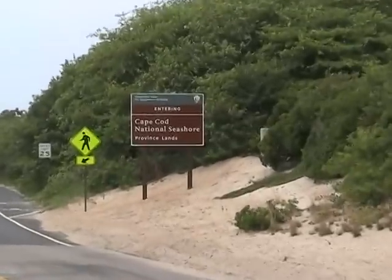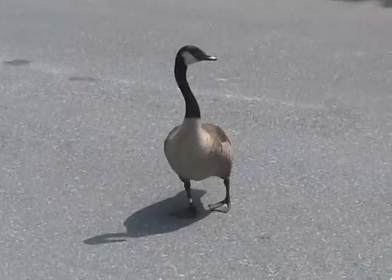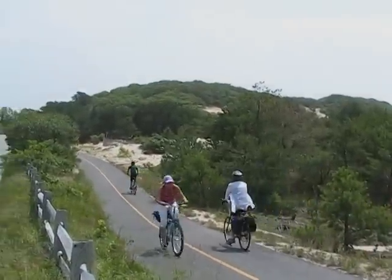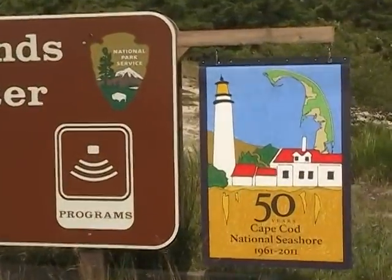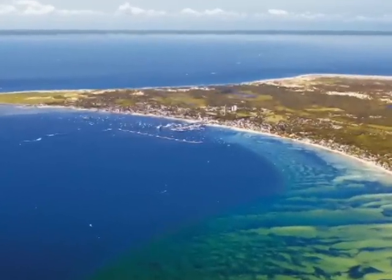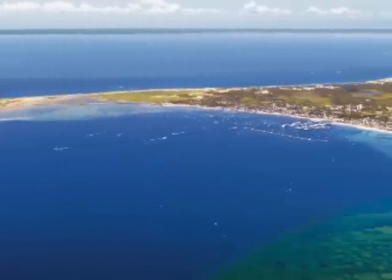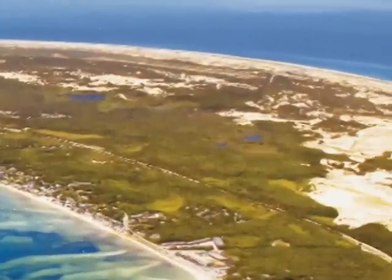More than half of Provincetown is comprised of the National Seashore, federally protected animal and bird life, and miles of trails for walking and biking. The seashore will celebrate its 50th anniversary as a national park in 2011. Provincetown is bounded by the sea on three sides at the tip of Cape Cod, and 2/3 of the town's natural resources are managed by the Cape Cod National Seashore Park.